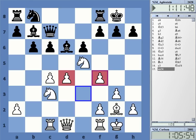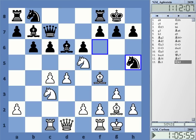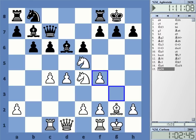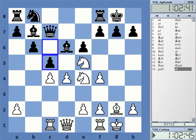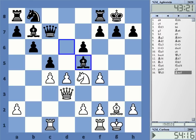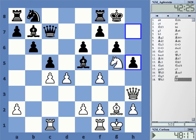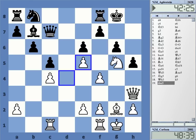I would have liked this position very much. But okay, Carlsen's move is not bad, of course. Knight e4. This leads to a similar formation with the pawns on d4 and f4. And quite some funny intermediate moves, always those mates on h7. Yeah, and we got to this position.